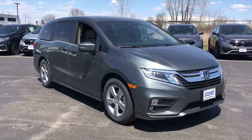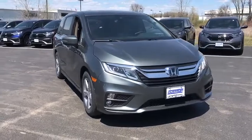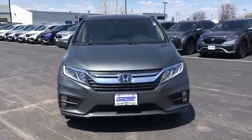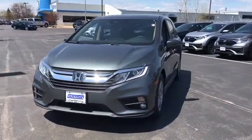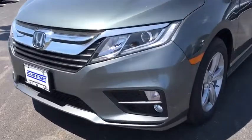Make a great choice today with the 2020 Honda Odyssey. The Honda Odyssey is a showcase of distinguished style, captivating technology, and advanced safety features. A must for all families. Here are some of this vehicle's great options.